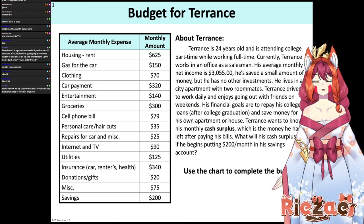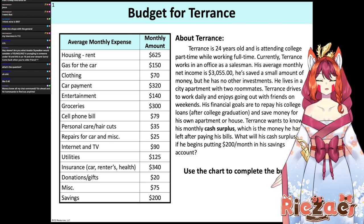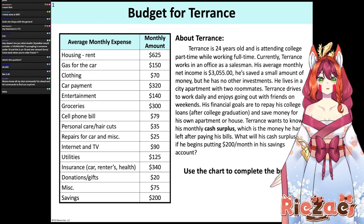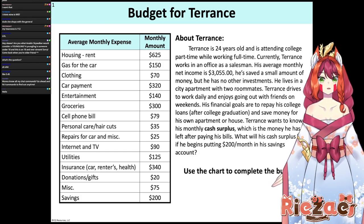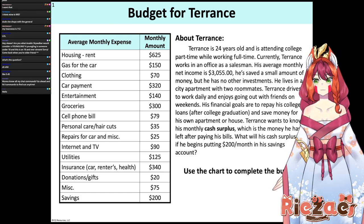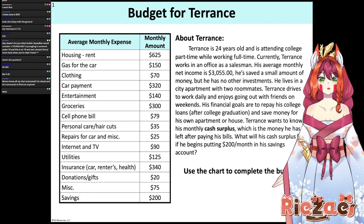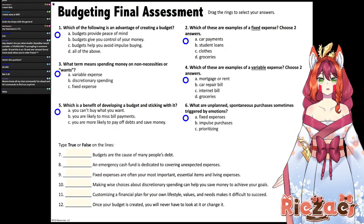Here's another example. All right, let's look at Terrence's. We're not going to complete the chart. So Terrence, 24 years old, is attending college part-time while working full-time. He works in an office as a salesman. His average net monthly income is $3,055. He saved a small amount of money, but he has no other investments because, again, he's 24 in today's economy. He lives in an apartment with two roommates, and he drives to work daily and enjoys going out with friends. He wants to repay his college loans after graduation and save money for his own apartment. He wants to know his monthly cash surplus, and what it would be if he begins putting $200 in his savings every month. We're not going to do that, and we're not going to do the assessment.